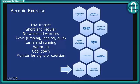Try to be, yeah. So avoiding jumping, leaping, quick turns and running. So the acceleration and deceleration forces as well through those joints. Making sure you warm up and cool down effectively, and monitoring for signs of exertion. I ask my pet owners as part of my examination, do you exercise your pet on or off the lead? And they say, oh, I do exercise off the lead. We exercise off the lead. And then my next question is, okay, if your pet's off the lead, are they walking and are they just interested in the sniffs and the sights around them? Or are they covering double the ground that you are on a walk?